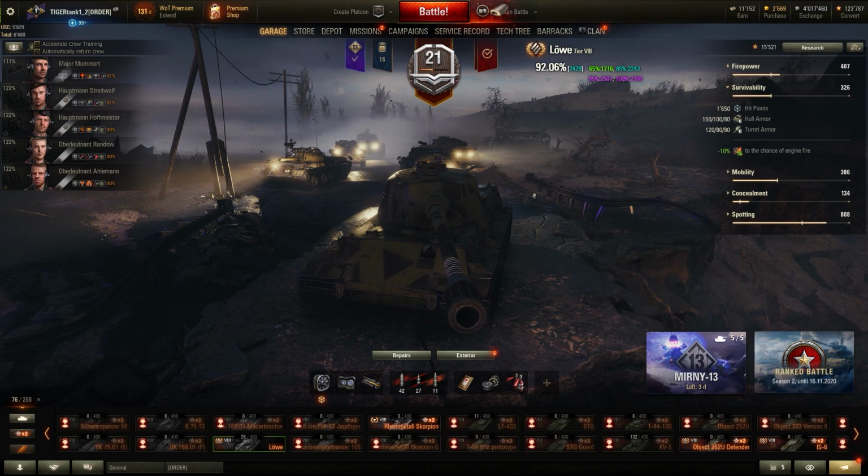Today we're going to be reviewing the Löwe. This is one of the original tier 8 premium heavy tanks that came into World of Tanks a very long time ago. One of my first premium vehicles. I think it was my first premium vehicle, to be fair. And I think this is the best premium tier 8 heavy tank out of the three.